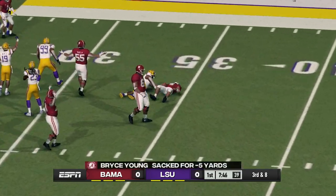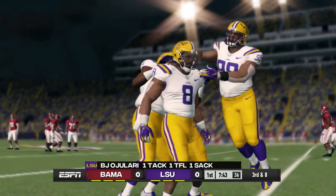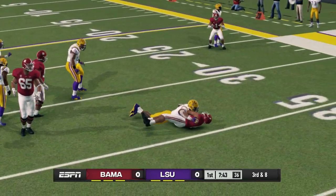Flushed out, and he's going to get sacked. The pressure was just too much to handle that time, as this defensive end was able to sack the quarterback. It came with a blitz, and this time it worked out. The quarterback had no open receivers, and he just went down.